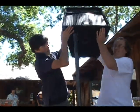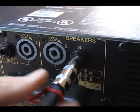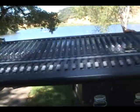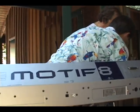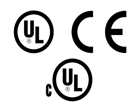Not only is it vital to make sure your equipment is in good repair, try to use equipment that has passed good safety standards testing when it was first made. Every piece of Yamaha equipment has passed rigorous testing for safety using the UL, CUL or CE standard.